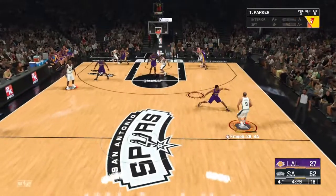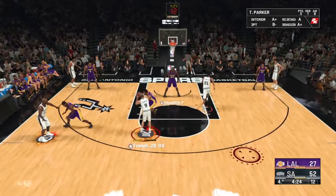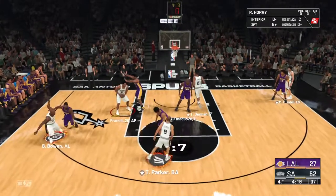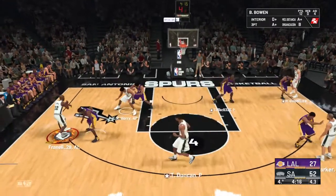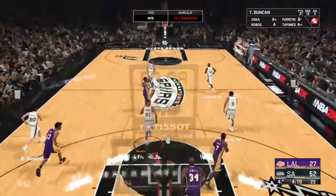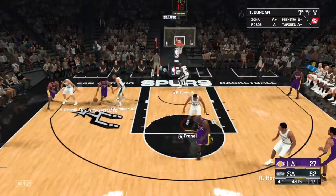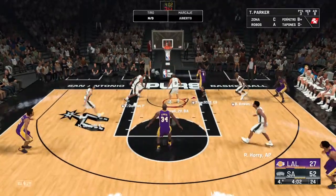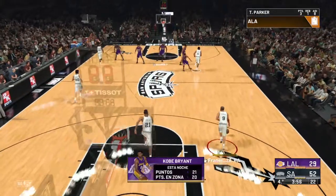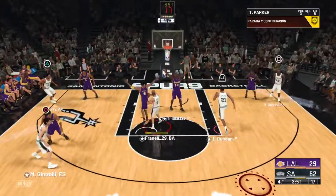On offense, here is San Antonio. Up top, Parker. Pass to Bowen. Here's Horry. To the paint. Here's Duncan. O'Neal pulls it in. On the wing, Bryant. Soft touch off the glass. Bryant's got 21. He's been fantastic, but he can't do it all by himself. Some of the other guys need to lighten the load and step up.